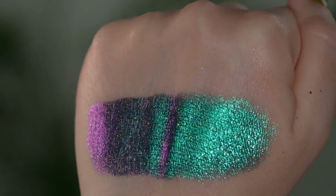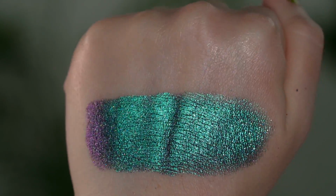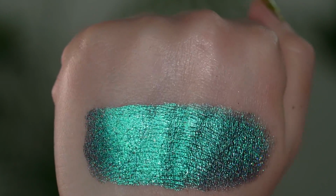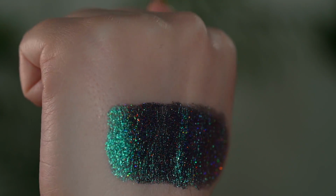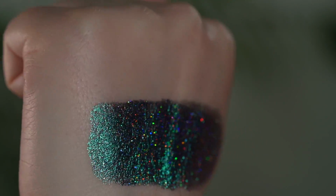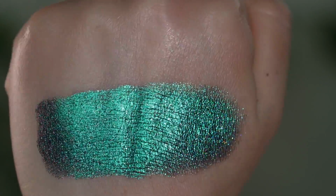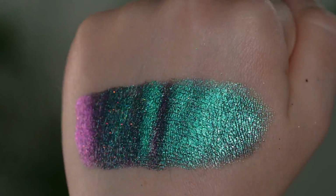Lunar Storm is definitely multi-chrome, and it is that very vibrant jeweled tone green. It is more of a forest green, and it shifts teal and then all the way to purple, like different tones of purple as well depending on the lighting here. And this is a hollow shadow, so you can see a little bit of the hollow flex throughout it, but I don't think they're as prominent as in the shade that's in the Lands of Enchantment palette.